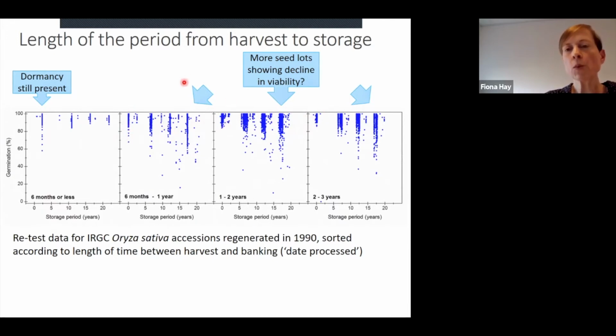But really, most worrying is what you see here: the seed lots which were later to get into gene bank storage, so a longer period between harvest and storage, are perhaps showing more decline in viability, a faster rate of loss of viability compared with those that made it into gene bank storage the fastest.